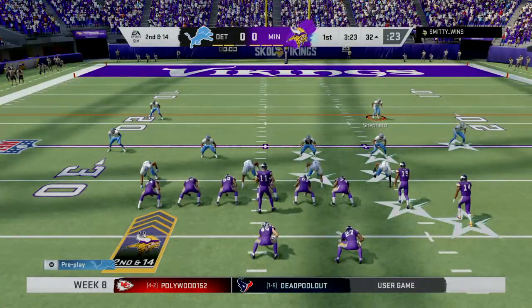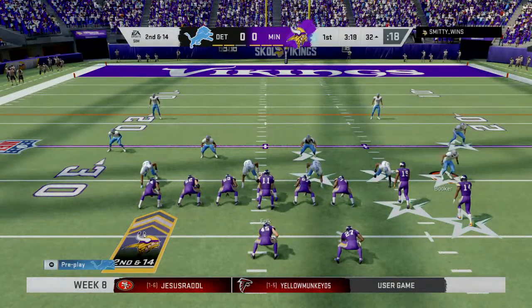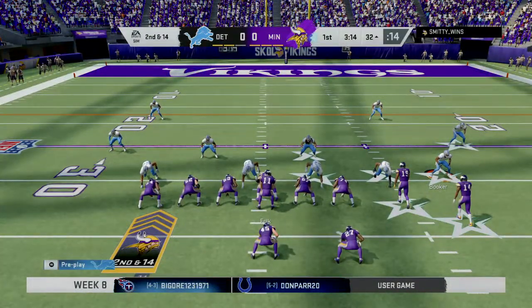Check 53's Mike. You don't want nothing. Pick up the ball. Shift. Tight dog. Check. Crunch.